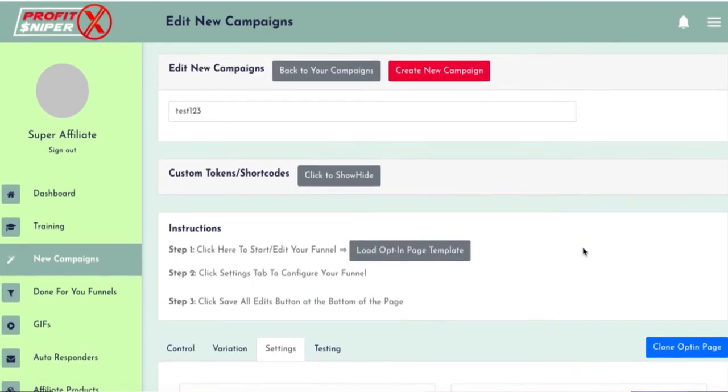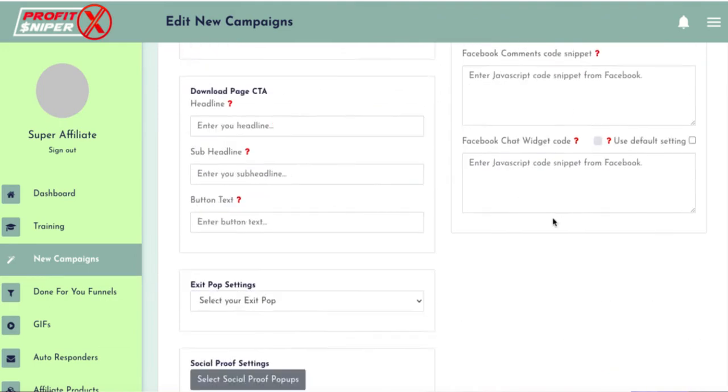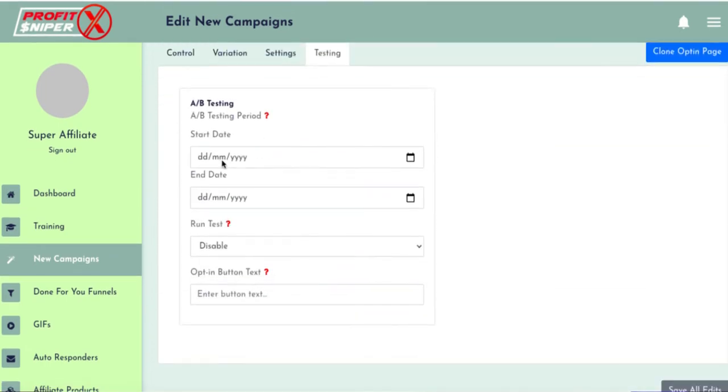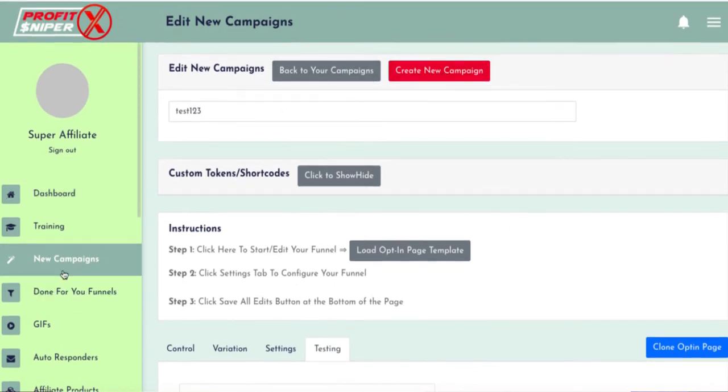So you can go through the training. If you are going to buy this, you can go through the training and figure out all of these other settings, because there's lots and lots of things to do here depending on what OTO you actually buy. The last thing you can do is a testing period for that particular split page. You can tell it a date, start and end time, and decide whether you're actually going to run the test. Then it'll test those two landing pages until this date, and then it'll give you the results, and you can decide which one you're going to use. So that's kind of how you set up your campaigns in the first place.